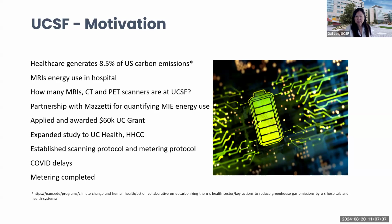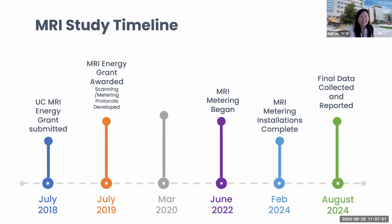And we also realized we wanted a consultant to help us with our scanning protocols and perform the metering ourselves. And so we reached out to Massetti. So here's our timeline. We started in 2018. We got the grant award in 2019, and then COVID hit in 2020. So at that point, none of the hospitals were allowing anyone outside the hospital system to come onto their premises. So we were kind of at a dead stop.